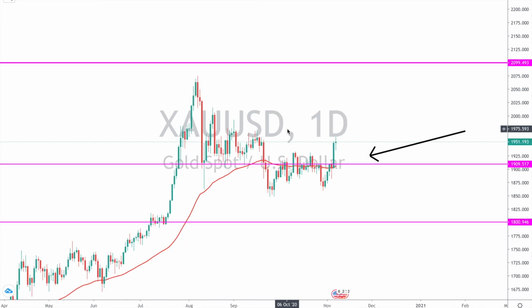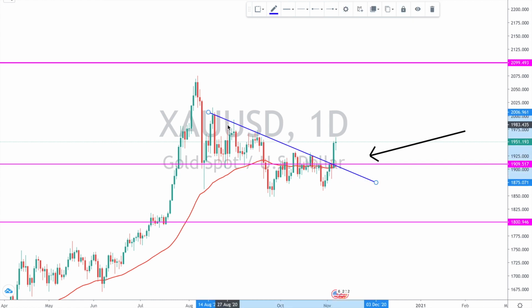So here's the daily, and we actually can see the same picture. Price beautifully broke the monthly effective resistance right here. And what is more, it broke the trend line as well, which we drew multiple times in the past, and made a clear higher high right from that level. So again, we have a beautiful bullish bias on the daily time frame on the gold.